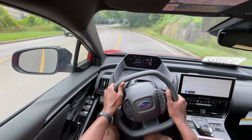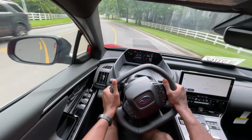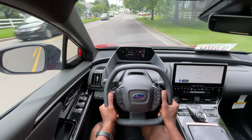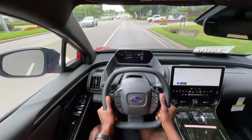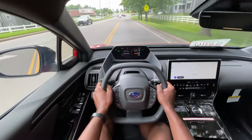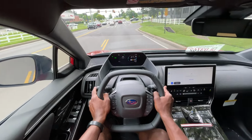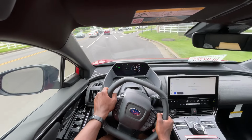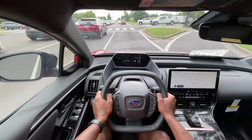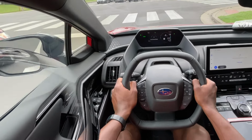But this still drives like an all-wheel drive. Again, I've taken this curve a million times in different vehicles, and the Subarus always just feel like they're ready to just hit it around that corner, and this one feels no differently. But I like the one pedal drive, and I also like just the overall braking feel. It's not too much and it's not too little.